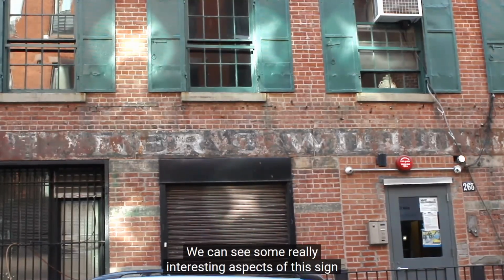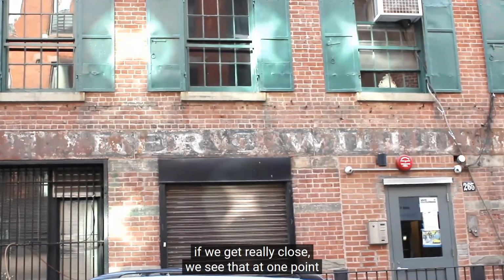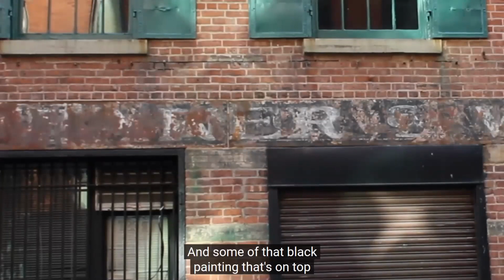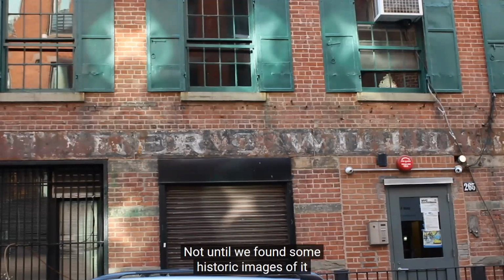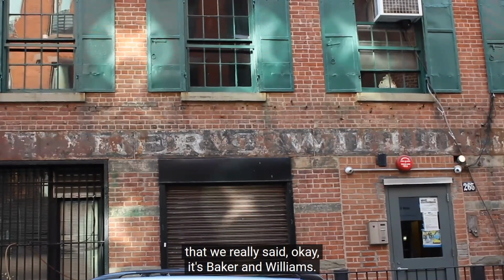We can see some really interesting aspects of this sign if we get really close, and we see that at one point this was painted red, right? And it was painted red with white lettering on top of it. Some of that black painting on top has degraded so much that we can start to see that white lettering come out from it. For a long time, I had difficulty figuring out what this actually said, not until we found some historic images of it that we really said, okay, it's Baker and Williams.